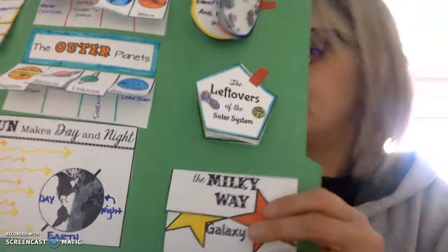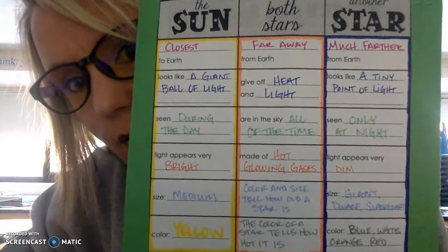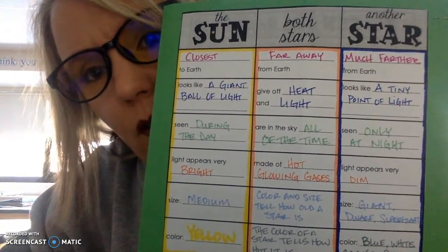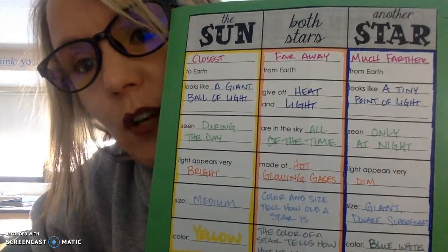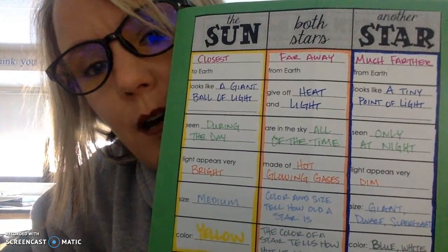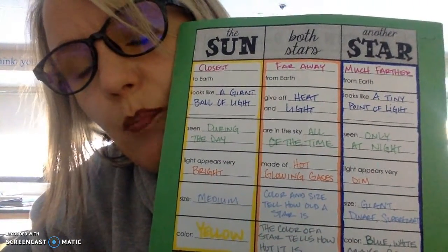And then the last part is on the back side, and it is comparing the sun to other stars, okay? So it says the sun is closest to Earth. Both the sun and any other star are far away from Earth, but another star is much farther from Earth. The sun looks like a giant ball of light. Both stars give off heat and light. Another star looks like a tiny point of light, right?